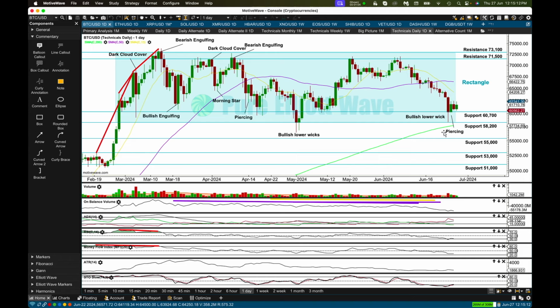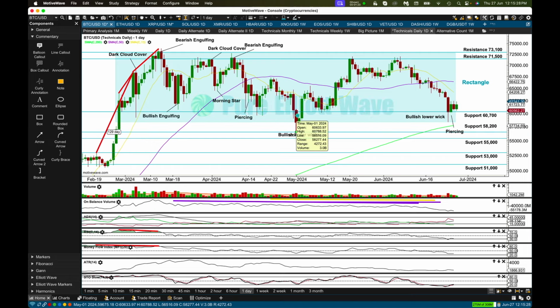more likely than not. Price is still within this sideways rectangle pattern, finding support 60,700 to 58,200, a bit of a zone. You could even move the lower edge of the zone down to sit on the low of the candlestick for 1st of May at 56,516. But I think it's best if you sit the support and resistance lines at opens and closes on the daily. For higher time frames, highs and lows, but for daily, opens and closes.